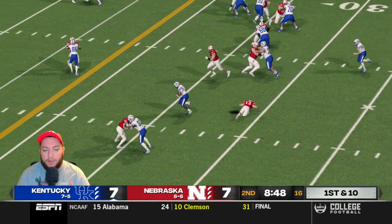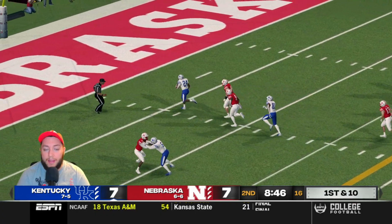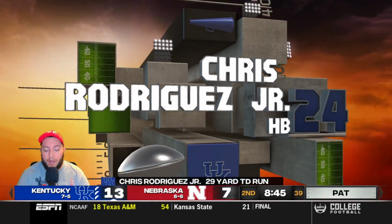1st and 10, they're going to hand off to Chris Rodriguez. That is his tackle breaking that we know he can do, and that's a touchdown. It's a 1-play, 30-yard touchdown, and it's 14-7.